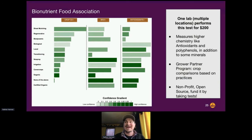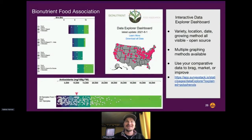Once you have your data entered, you can see how you stack up, right? You can see, of this range of antioxidants found in beets, where are you? Maybe it's a major bragging point and you can market your produce with it, maybe it's a strong wake-up call that you need to do something a little better.